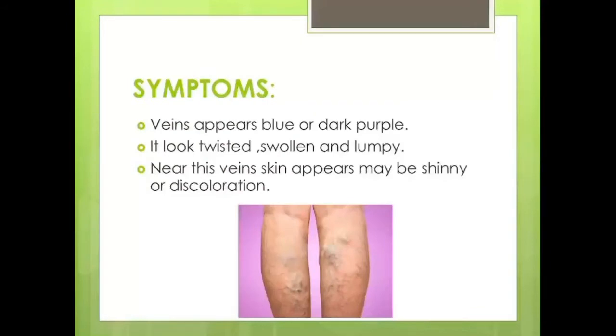Now let's see the symptoms. The veins become blue or dark purple. Then they look twisted, swollen and bulgy in appearance. The ankle becomes swollen. Then there may be a shiny skin discoloration near that area.